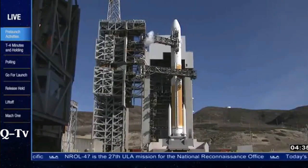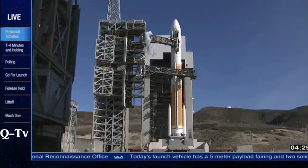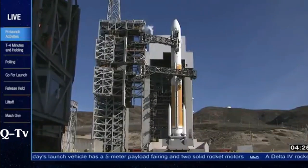In a few seconds, the launch count will enter a planned 10-minute hold. This hold gives the launch team time to conduct final systems checks and resolve outstanding issues prior to entering the terminal count. At this time, the team is not working any issues.